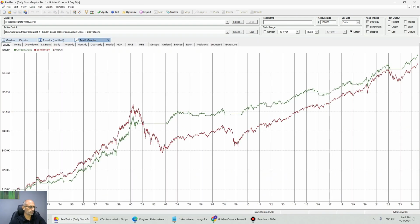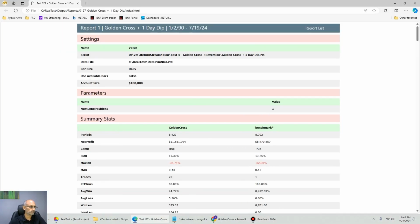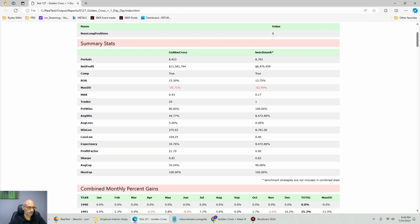And here you see the equity curve. The green line is the equity curve of the Golden Cross system, and the red one is the NASDAQ buy and hold. And if we do a report on it, you can see the various statistics. So the rate of return over that time frame since 1990 was 15.3% for the strategy, and the benchmark was 13.75.